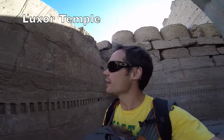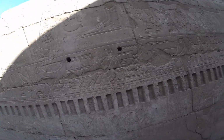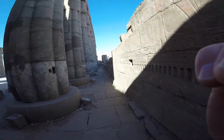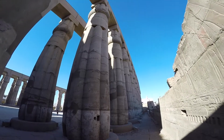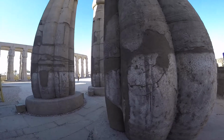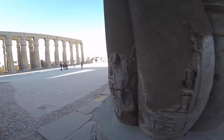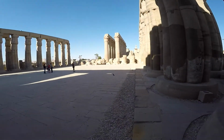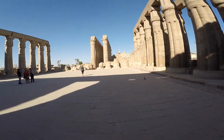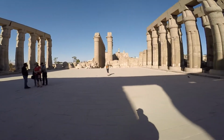We're now inside Luxor Temple. It's quite similar to Karnak Temple. Built 3 kilometers down the way. Lots of museum-like structures through here. This is just the open courtyard here now. A lot less people, a lot more freedom. There's Shannon waving hello.